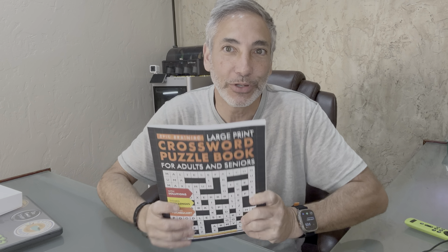I've got the printer back here, but it's not going yet. I got my tower there, but I'm using the microphone, so hopefully it's going to work good.